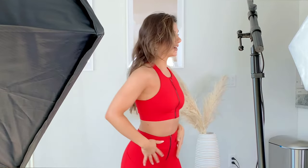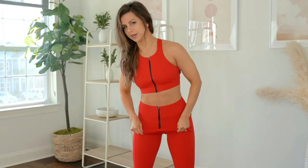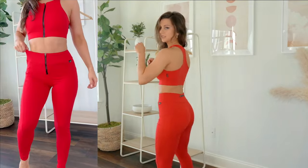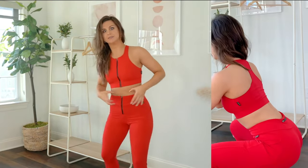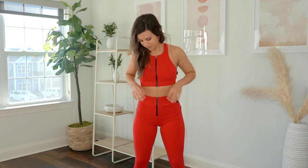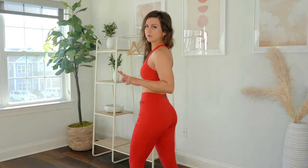I would say this entire set is very true to size. I do see a little bit of extra material right here, but I wouldn't size down because I'm really liking the way it fits around my waist. It's just the right amount of stretch and comfort right in the area that I really need that. I don't like ultra tight around my waist. When I really hike these babies up, that's when you can see a little bit of that extra material, a little bit of that veggie going on here, but not too bad, not terrible.